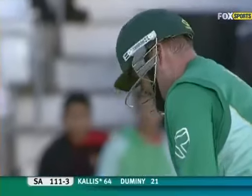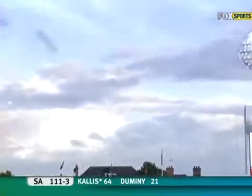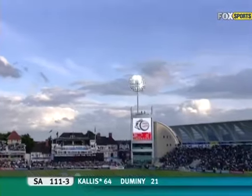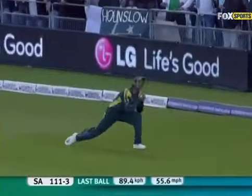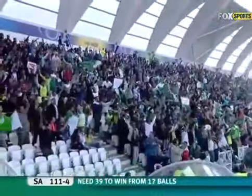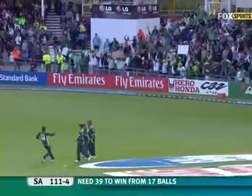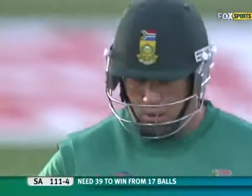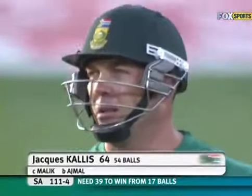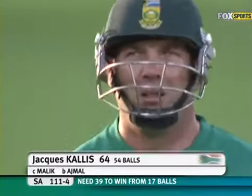Saeed Ajmal, he's bowled brilliantly. Is this going to be caught? Shoaib Malik's underneath it, and he takes a solid catch. Big moment for Pakistan. Ajmal strikes. Kallis, the danger man, is gone. He was a right fielder there, Shoaib Malik. Cool as a cucumber. Saeed Ajmal, experience matters, like I said, in this version of the game. The danger man departs for 64. South Africa 111 for 4.